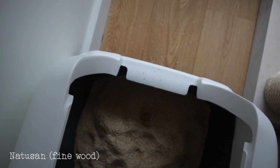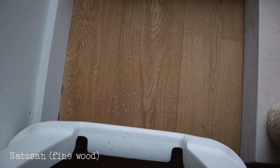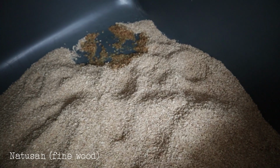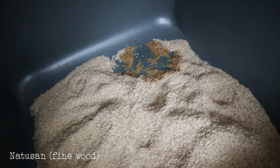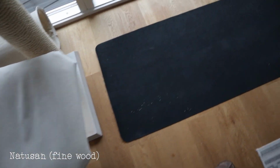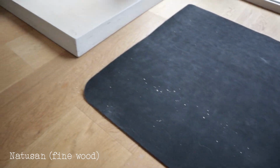As for the first impressions, this is the tracking after 1 night of using it. I think that's quite a lot actually. And the mess inside is not the best either. So this is obviously something wet on the side, but it turns into a pulp. But other than this tracking, there's also some left here. So Mom left her yoga mat out upside down for the night.